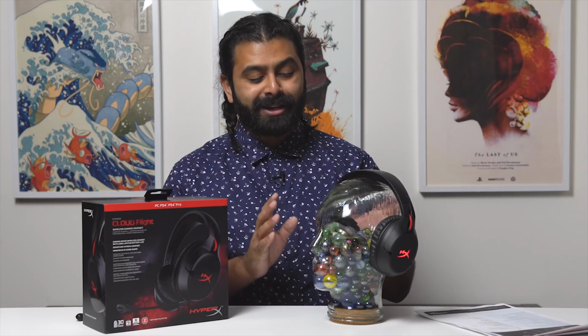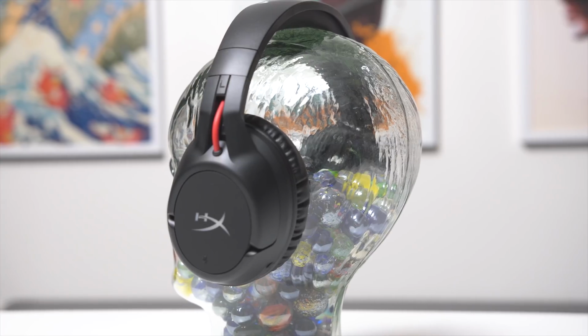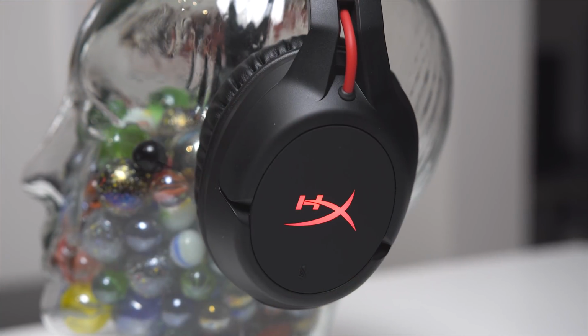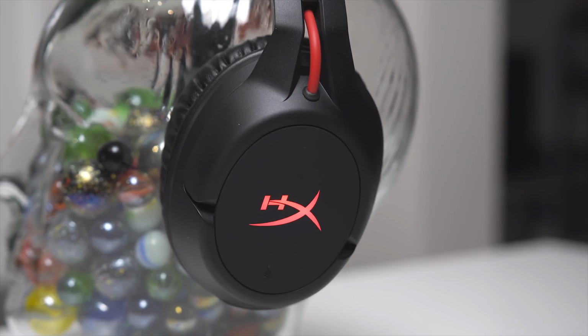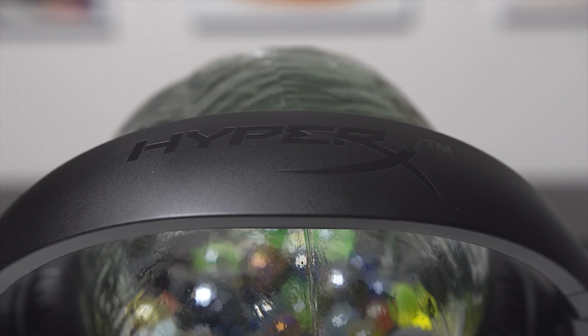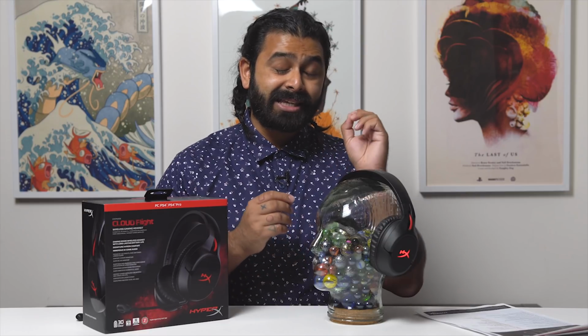Overall, the Cloudfly wireless gaming headset is something new, something a bit different for HyperX, and it's really nice to see that they're slowly expanding their range. At first, what made HyperX so special, especially with the Cloud series, was they had one headset that was really amazing. I mean, it sounded great, it looked amazing, and it came at a really great affordable price.